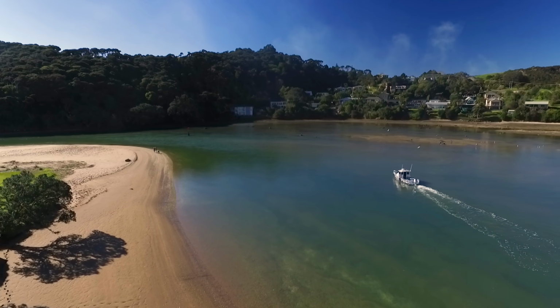Usually a mission like this would require a little bit of planning, but that wasn't the case. Bit of a weather window, so we decided to make the last minute call to head up to the far north. That's right, target species is the mighty broadbill swordfish. It's a fish we've been trying to tick off for the last few years. Absolutely. Well, let's get round this corner, mate. Hammer down, out to the swordfish grounds.